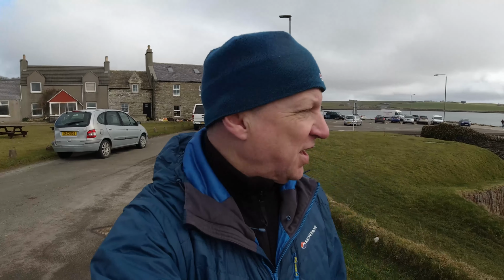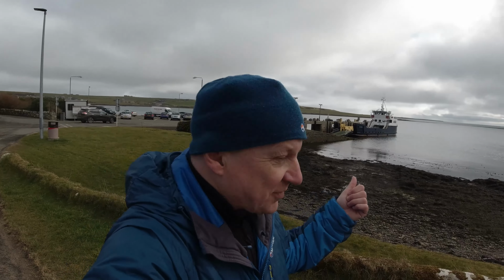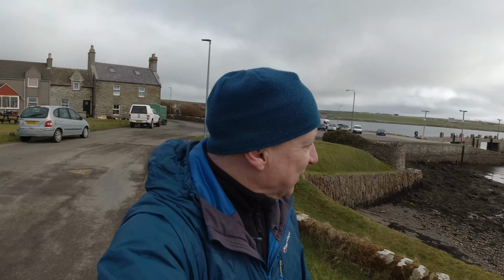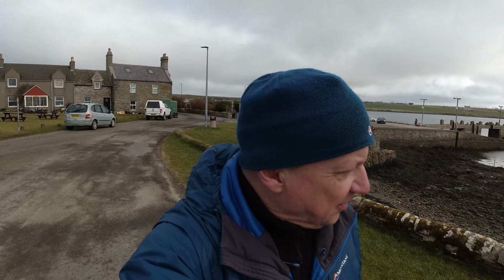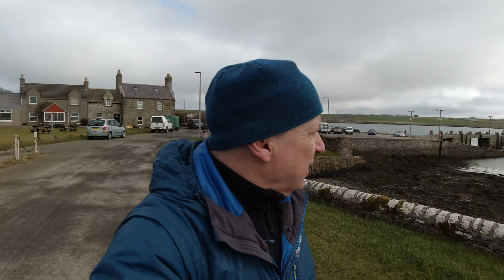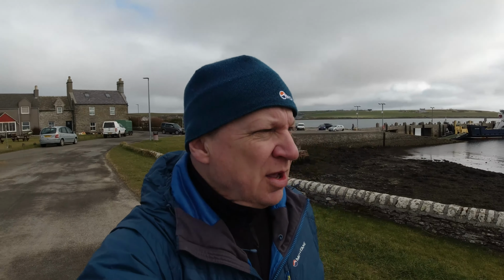Right guys, Shapinsay. I've just got off the boat over there. I've got about 10 minutes, I think. Just have a quick look around before I've got to get the boat back. The one that goes straight back, because I've got a flight to catch a little bit later. So unfortunately I can't stay here very long. I'll have a quick scoot around.